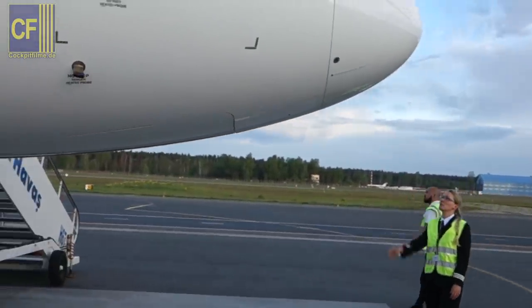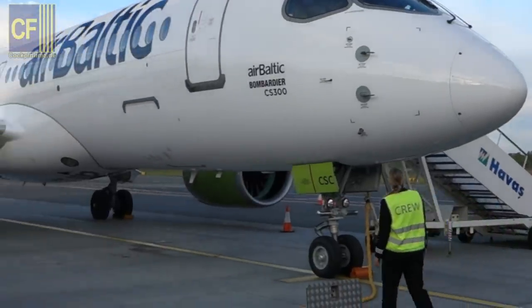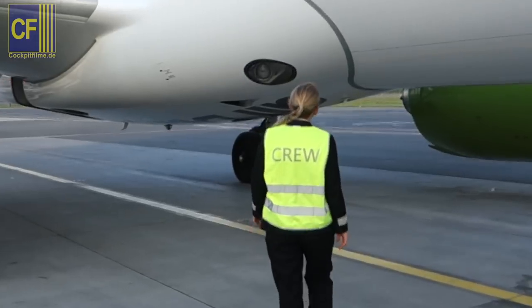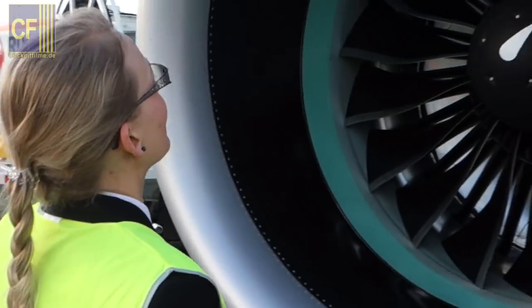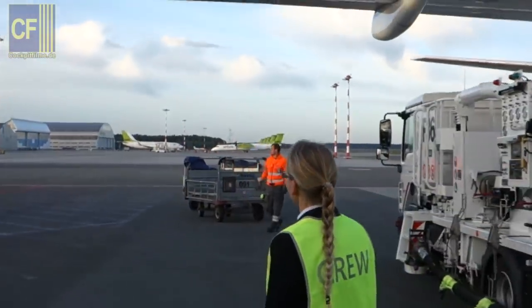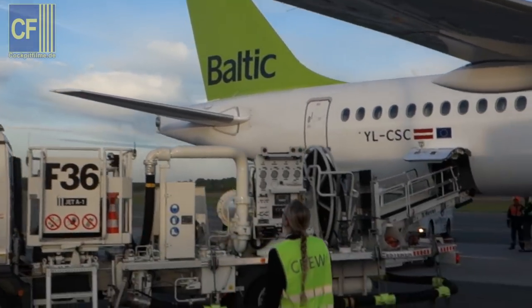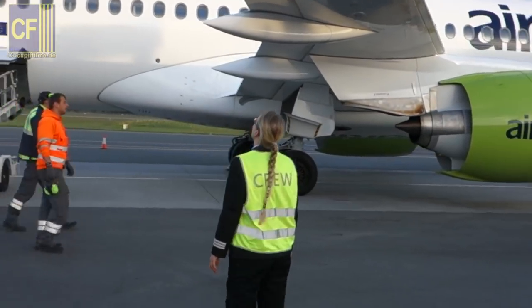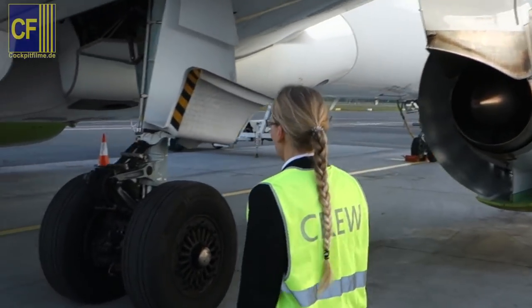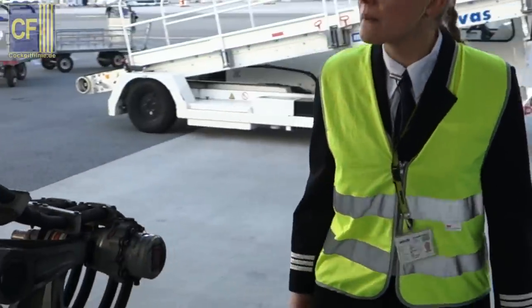Then I will continue to check all the probes. The windshield wipers, they're all in good place, in good shape. I checked the lights there, the overall of the engine. Coming to the main gear, again I check that the tires are okay, the brakes are okay, hydraulic pumps, all the lines.